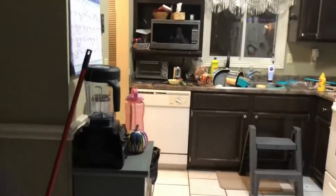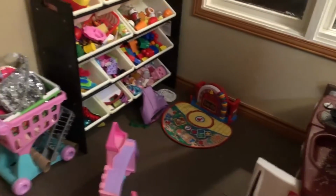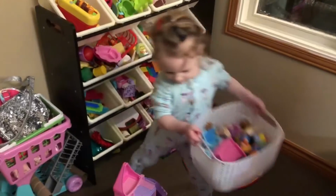And then the kitchen, this is real life, guys, okay? Solo parenting. Alyssa just washed her hands. But I do want to organize the kitchen, and I'm not sure if I'm going to put it in here, but I want to put his like bottles in, I don't know, somewhere in the kitchen. And then Alyssa's just grabbing some of her toys to play with, because it's kind of nighttime after dinner over here. I still have some organizing to do.